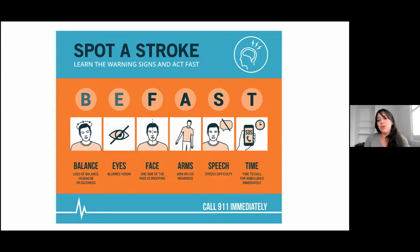Right? So speech, the difficulty speaking, so a little bit of a slur there. If you notice any of those things, we should get them to the hospital and have them evaluated, whether that's transporting them or calling 911.